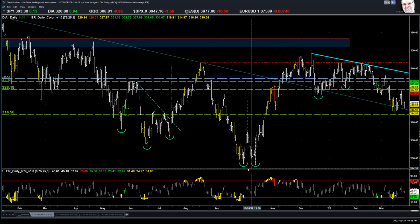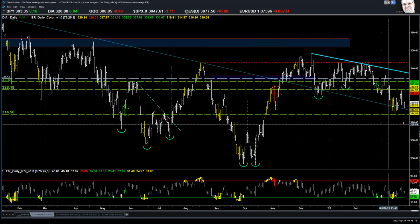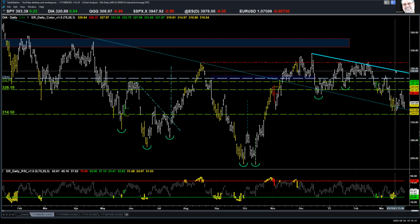Now, we have a double bottom instead of the October 13th only reversal, and we have a slightly different longer-term formation. So we really need to get above our bear trend line, which is that cyan line, approximately 338 at the moment for the next day or two. It does trend a little bit lower over time. That is going to be a major bullish breakout.